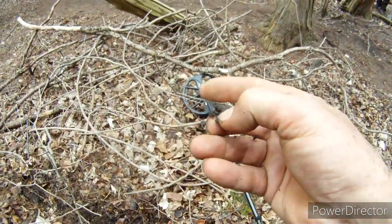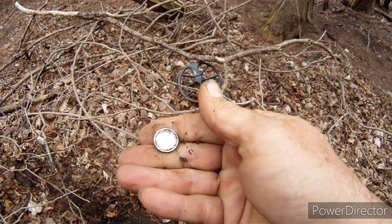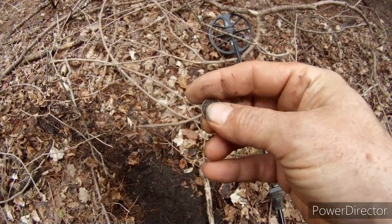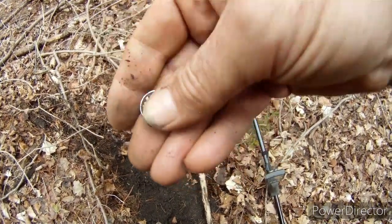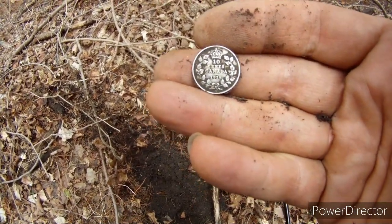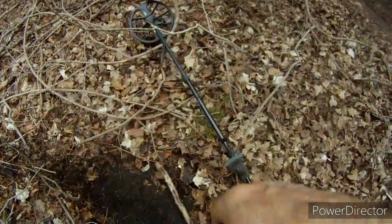It looks like it's going to be a George. Oh no, yeah, it's a King George. All right. Sweet. Nice condition. I think it says 1918. Sweet. 1918 in beautiful condition too. Really good condition. Oh man, that's a beauty.